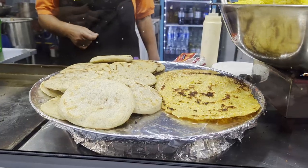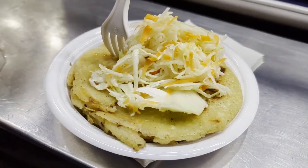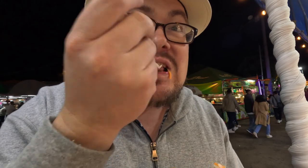So dish number two is pupusas, which is basically a stuffed tortilla with meat, cheese. Of course, they top it off with a little salad. Oh, another banger right there. Damn good.